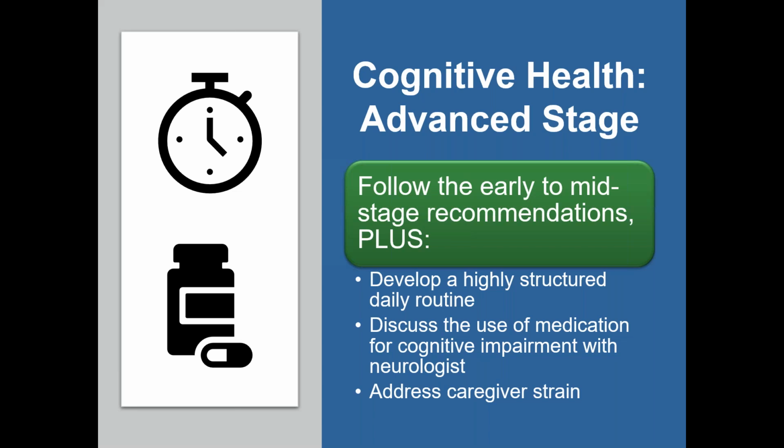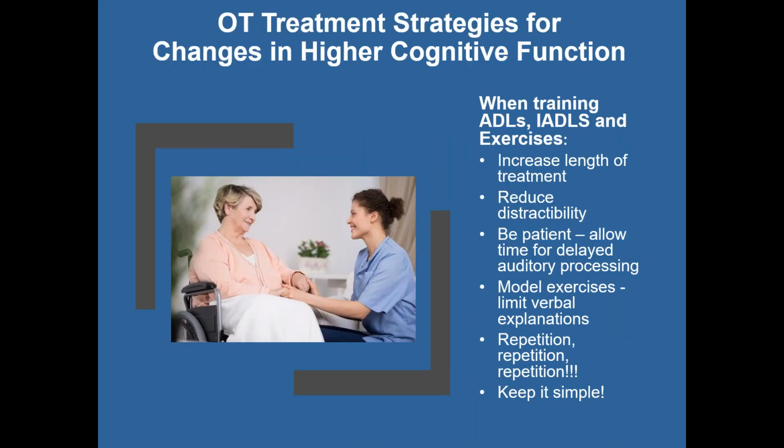And then at this point, it becomes really important to address issues with caregiver strain, because that can start to impact not only the health of the caregiver, but the assistance that the caregiver is giving to the patient with Parkinson's as well. All right, so if we look at some strategies around this, when we're training them in those activities of daily living, like dressing or eating or instrumental activities, we might need to increase the length of time of treatment. So this may take longer.